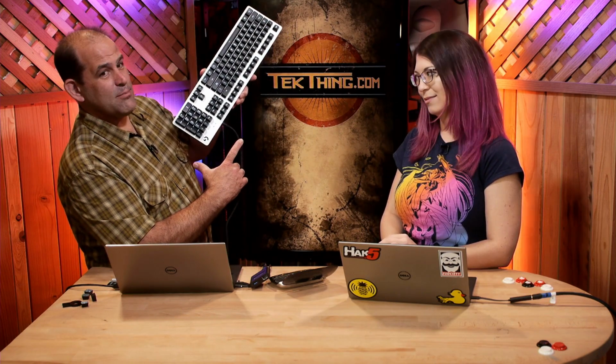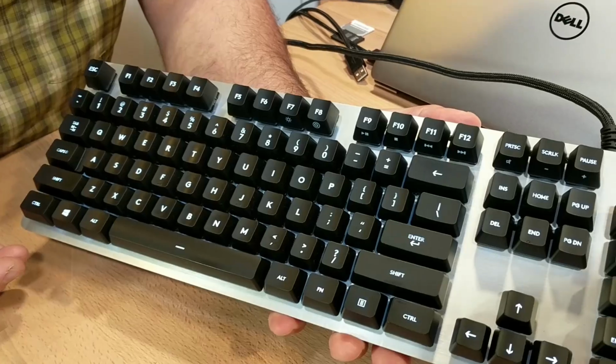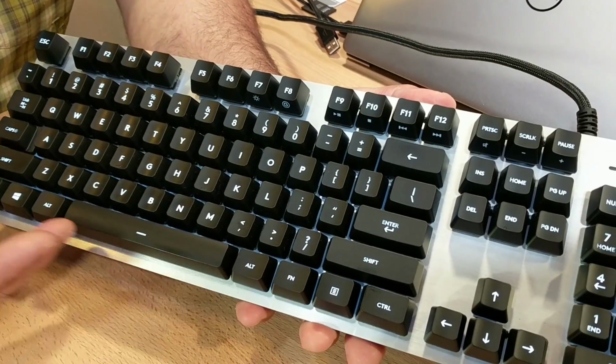You do. But the flip side is it doesn't take up a huge amount of space on your desktop. Yeah, that's true. Some of the gaming keyboards we've seen are probably this much bigger. They're huge. They are huge. Some of them are very heavy too. Yeah, construction is really, really solid.